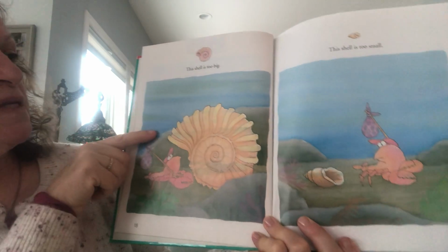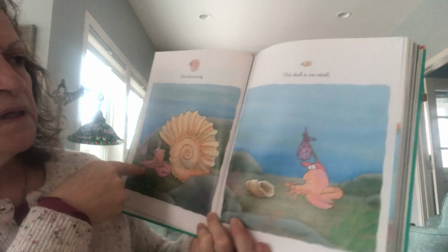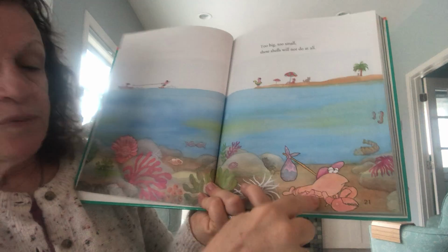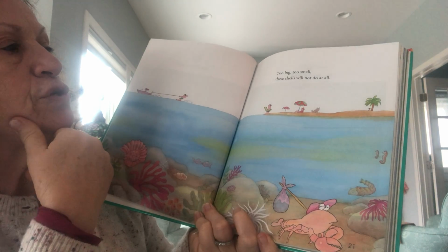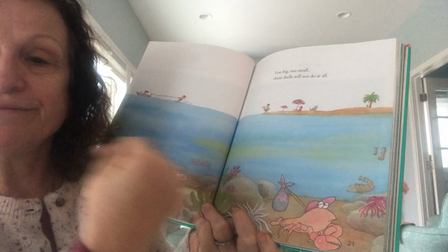There's some pretty shells in this. This shell is too big. This shell is too small. This is reminding me of Goldilocks and the Three Bears. Too big, too small. Here's poor hermit crab without a shell. It's not good to be a crab without a shell. It can be dangerous. Too big, too small. These shells will not do at all.